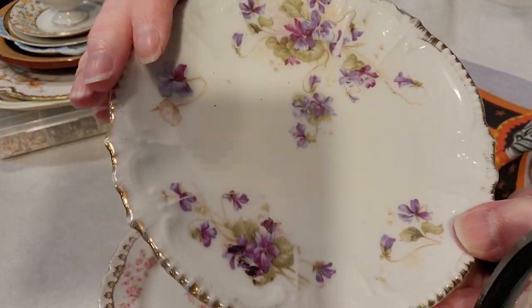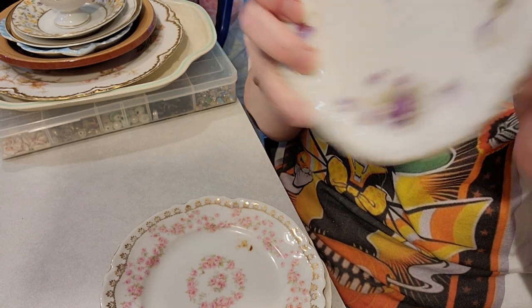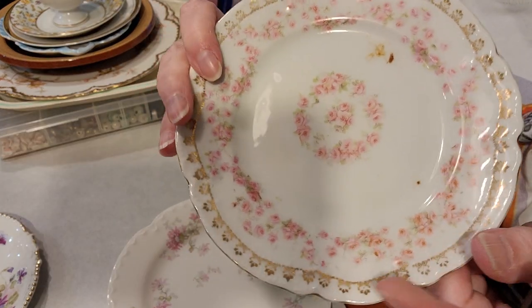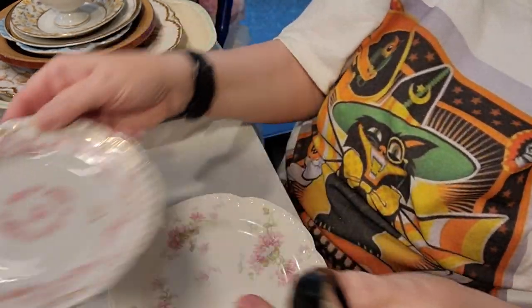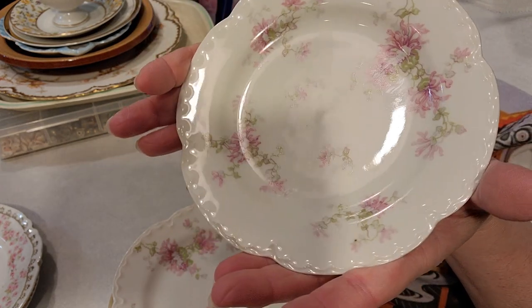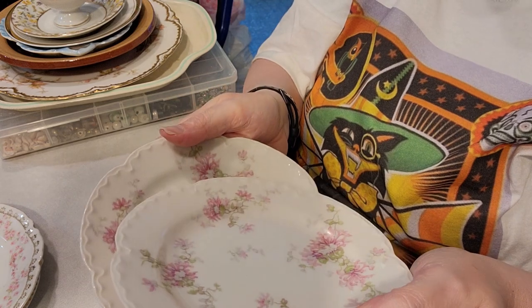Then this little violets plate. This is Royal Bavaria, made in Germany. This lovely little pink plate is also made in Germany. This plate is Haviland Limoges. Oh yeah, found two of them, right? Yeah, matching. Two matching plates, Haviland Limoges.